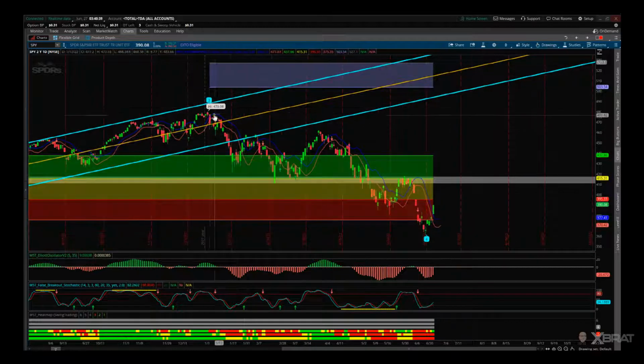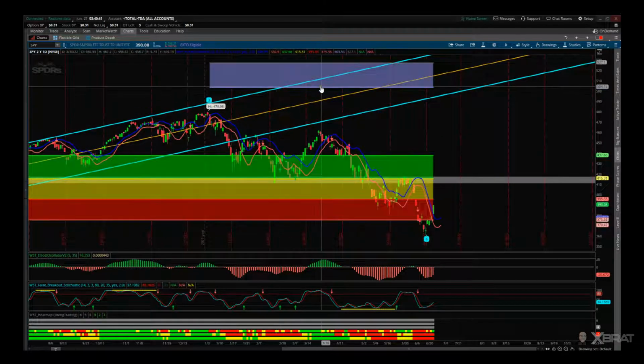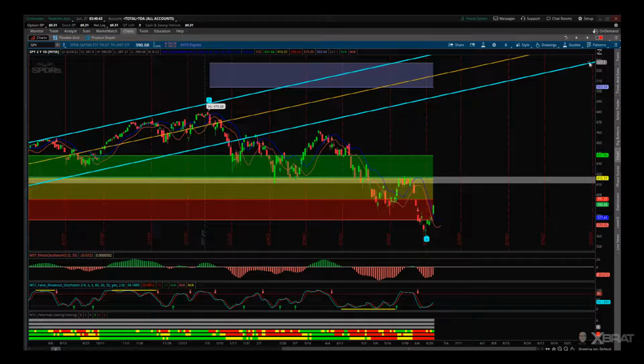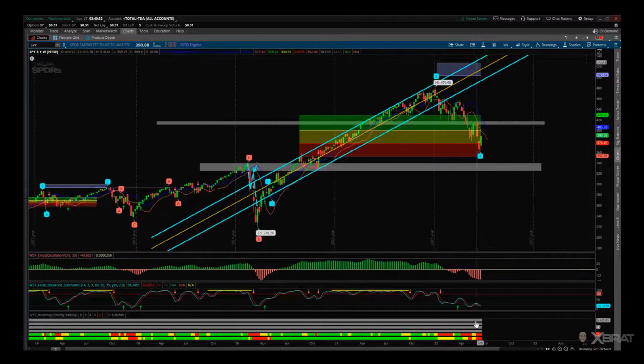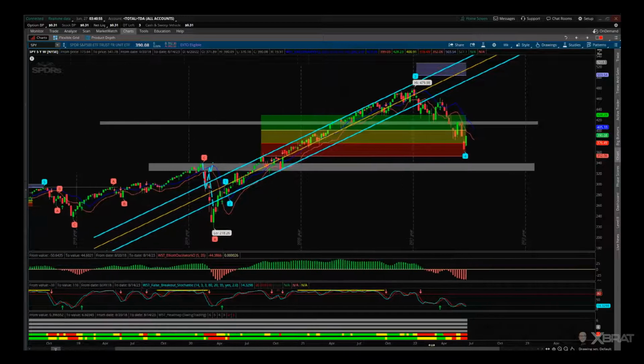To be honest, the wave 4 should have stopped around about here and gone again. It didn't. So we need to now look on the weekly time frame. So put it on week 5 years. This is a better picture of what is going on right now.